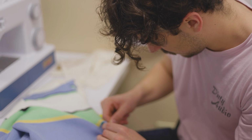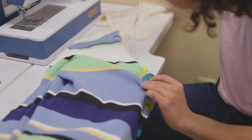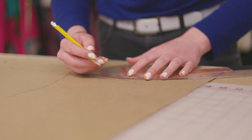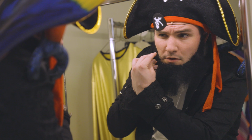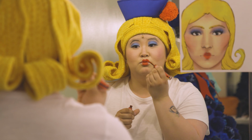With this production, we're not trying to create mascot costumes. Really, we're trying to create the character in a way that is human and not two-dimensional. We're taking the two-dimensional cartoon character and turning it into a fun human version of those characters.